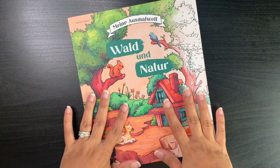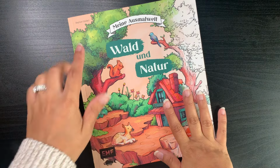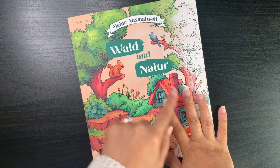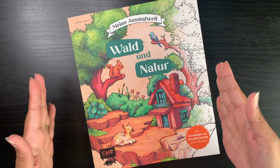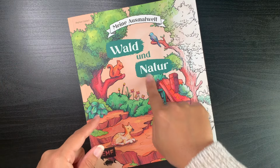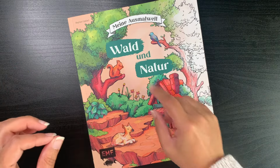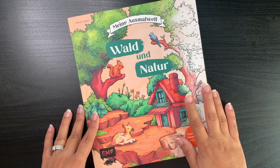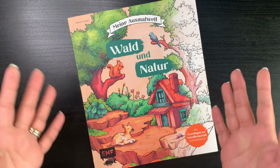This book is called My Coloring World, and it's Forest and Nature, I think. That's in German. I don't understand German, but I did try Google Translate, and if I remember correctly, that was Forest and Nature. And it's a new coloring book by Reyda Prints.